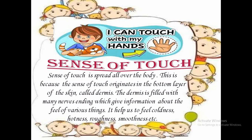all over the body. This is because the sense of touch originates in the bottom layer of the skin, called dermis. The dermis is filled with many nerve endings, which give information about the feel of various things. It helps us to feel the coldness, hotness, roughness, smoothness, etc.